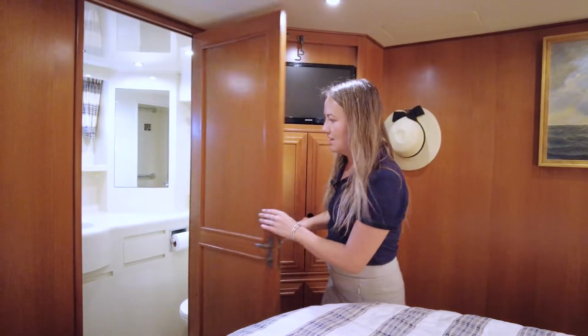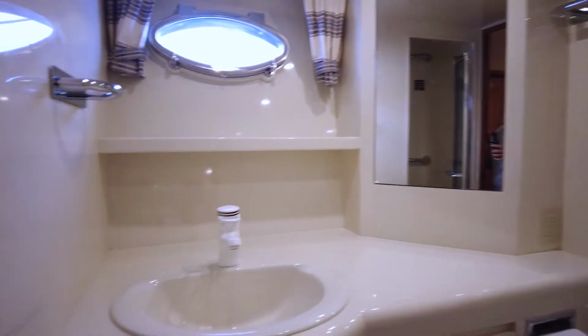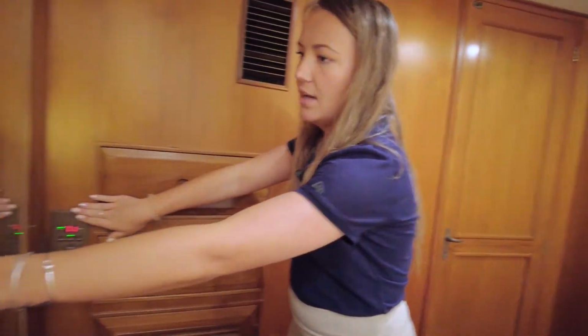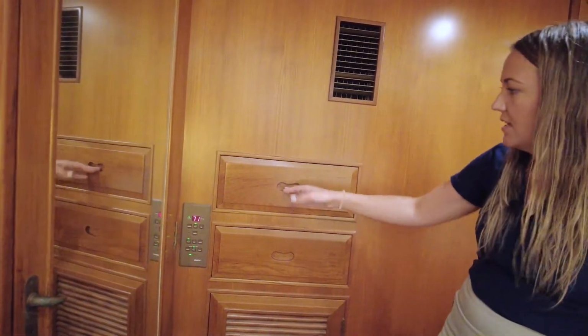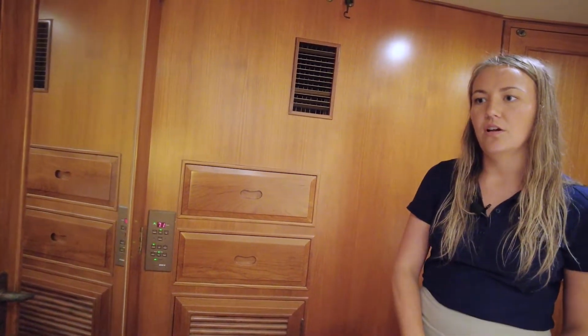And then this is the master head and stall shower. It has a nice porthole for light, and it's just white and bright and very simple and clean. Behind the door to get in, we have a full-length mirror on the back of the door, and then we have the control for the AC, and then you also have some more drawers for storage and other onboard items. You also have another hanging locker looking forward there as well.